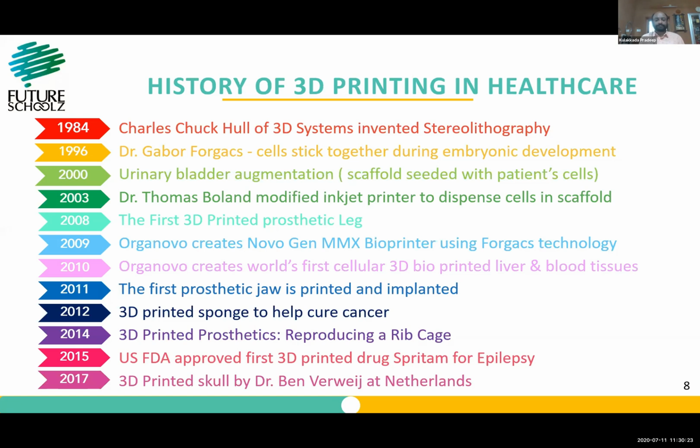In 2014, Dr. Olivier Pagès, a French thoracic surgeon and cancer specialist, invented and reproduced a rib cage. In 2015, it was actually the first printed medicine for epilepsy. That medicine was designed, discovered, and developed by Aprecia Pharmaceuticals with their proprietary SPRITAM dose technology with a fast-melting material.